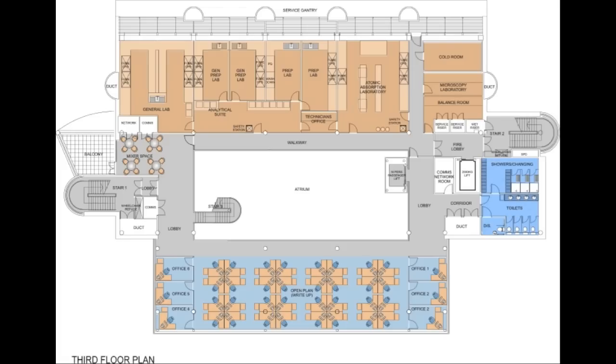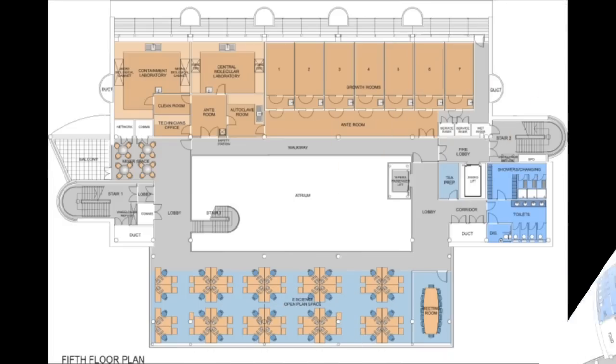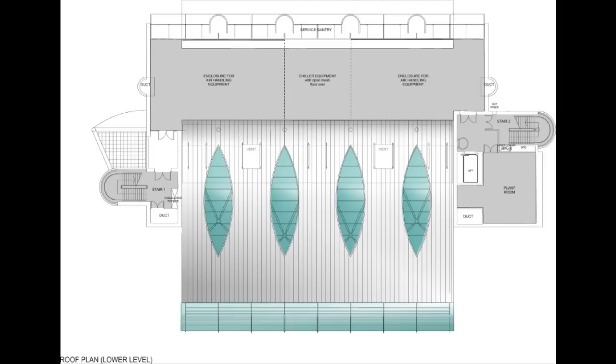All the floors are centred around the central void leading down to the lobby. Again, like the first floor, these floors consist of office space to the south and laboratories to the north. All the floors have toilets at the east side, as well as casual seating areas and spaces for food and drink preparation.